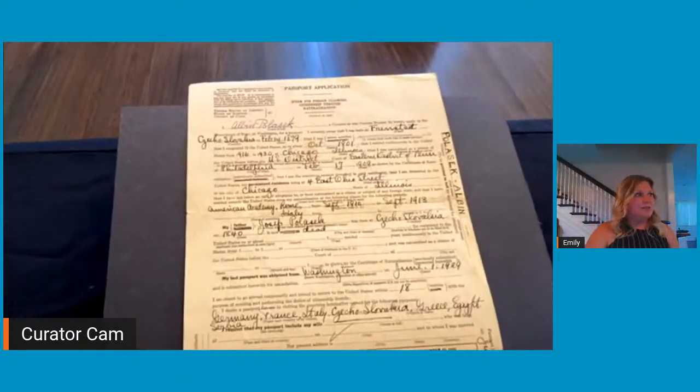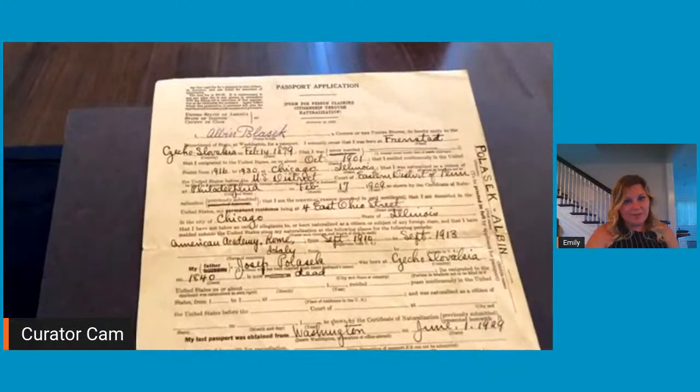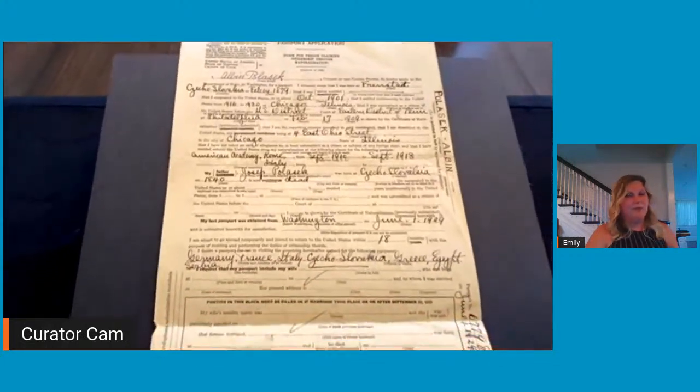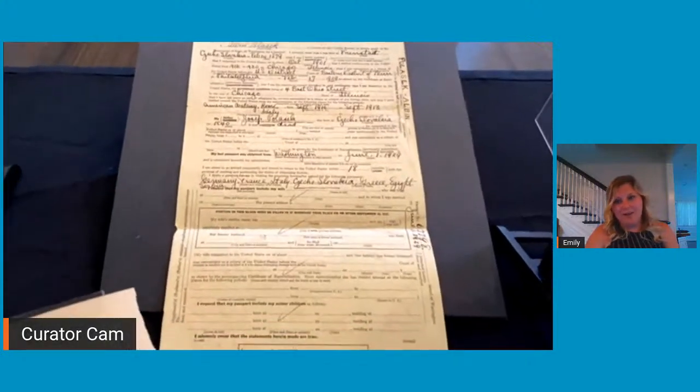And what Caitlin is currently zooming in on is Albin's 1930 passport application. He became a US citizen in 1909, and we'll pan over that in a couple minutes. But this is Albin's handwritten application.